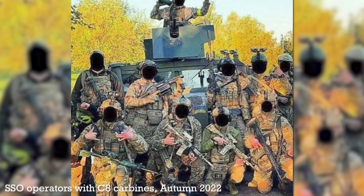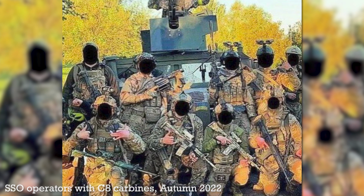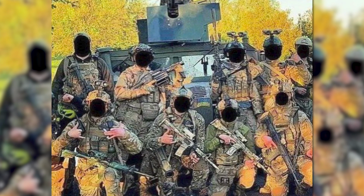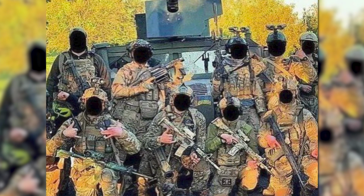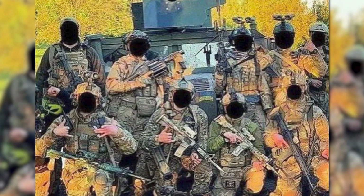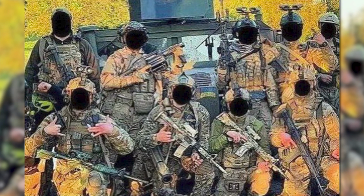So far, the only photo which may visually confirm the presence of Canadian C8 SFWs is one of some Ukrainian SSO operators. An operator in the middle of the photo has a C8 with a railed forend, with a vertical front grip attached. Other operators around him have the C8s with the earlier non-railed handguards. As I say, do check out our earlier video on the C7 and C8s.